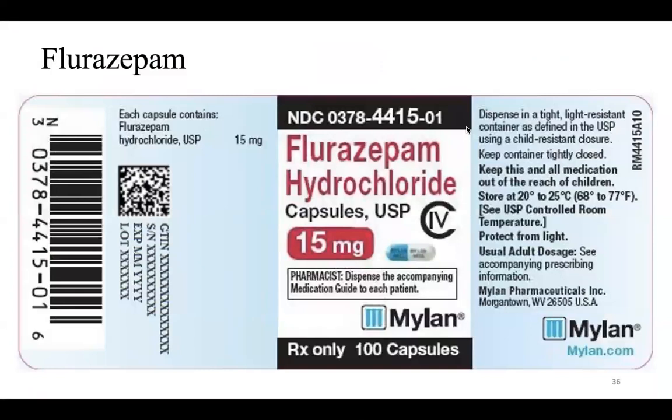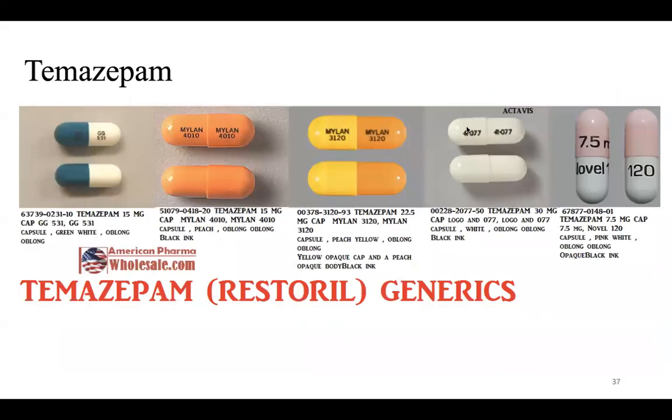Flurazepam. This long-action benzodiazepine significantly reduces both sleep induction time and the number of awakenings, and it increases the duration of sleep. Flurazepam has a long-acting effect and causes little rebound insomnia. Flurazepam and its active metabolites have a half-life of approximately 85 hours, which may result in daytime sedation and accumulation of the drug. Next drug, temazepam.